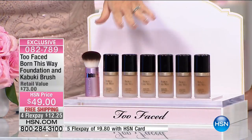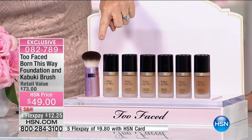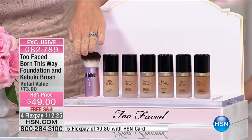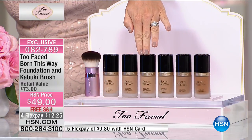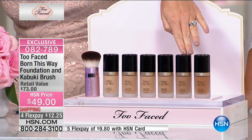And we're going to start off with something that is so remarkable. If you've never tried their foundation, you're in for a treat. Because tonight it's not only their Born This Way foundation, which, by the way, sells for almost $40 by itself. We're also including the most beautiful retractable kabuki brush that you can use for liquid or powder. That's a $35 value. So we've got 6 colors: vanilla, light beige, natural beige. Sand, believe it or not, is what I wear. Then we also have it in honey or maple.